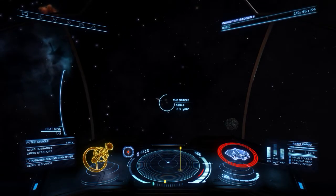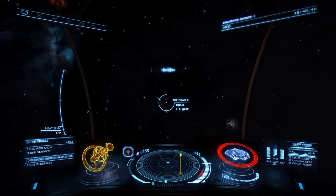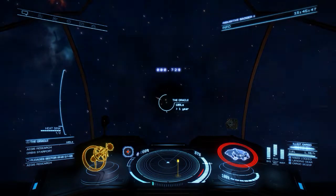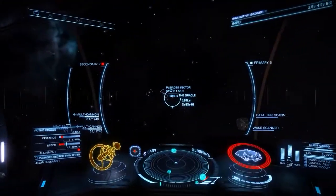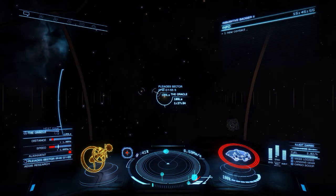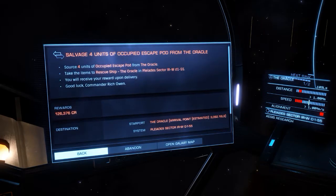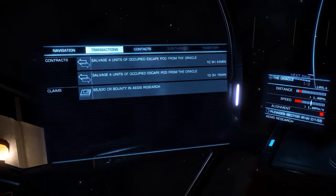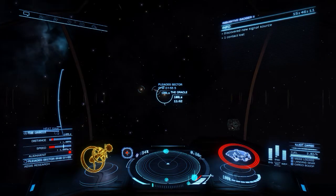Come on, mass. What the hell is mass locking me? Okay. 4, 3, 2, 1, engage. Okay. I've only got one. How much do I get for that? 126. It's hardly worth the effort, is it?